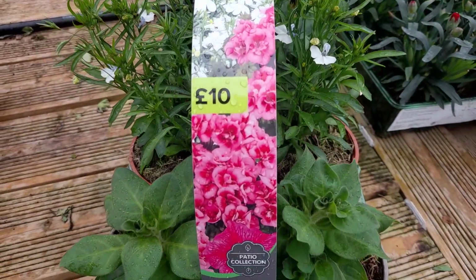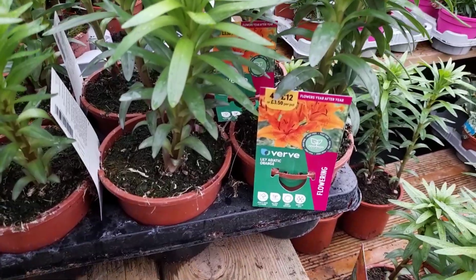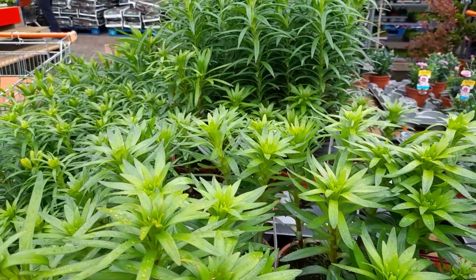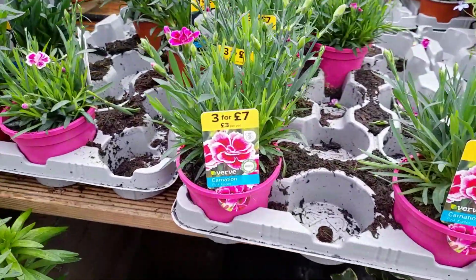And then they sold this patio collection for £10, and you get a mix of, I think it's 6 plants for £10. They were also selling lily plants, although all my lilies have already come up from last year. I just left them in a pot and they've come up by themselves.